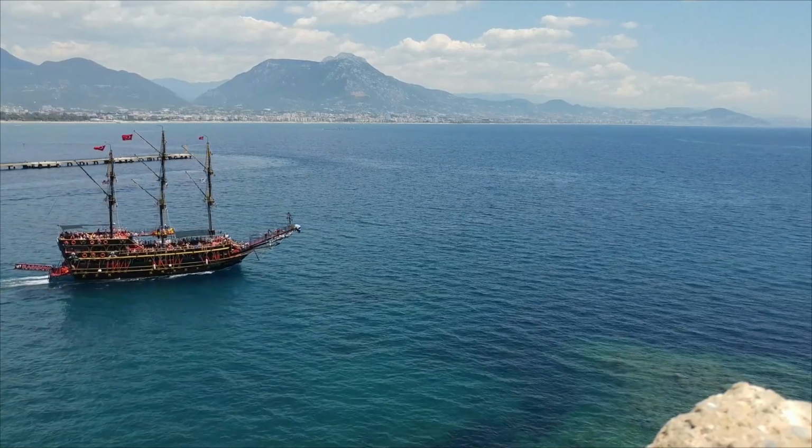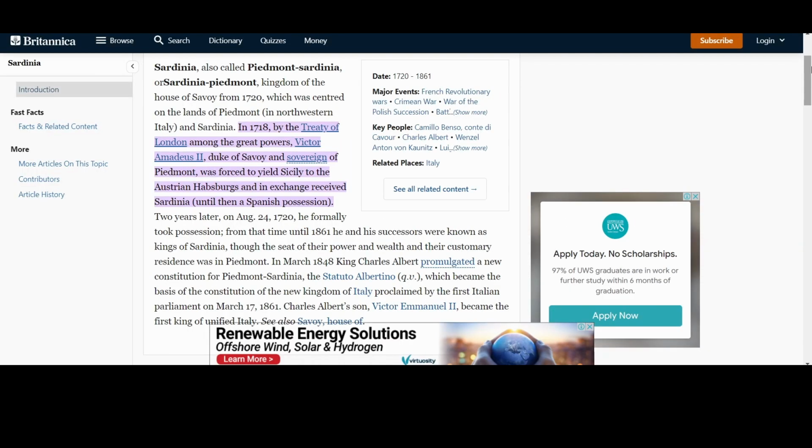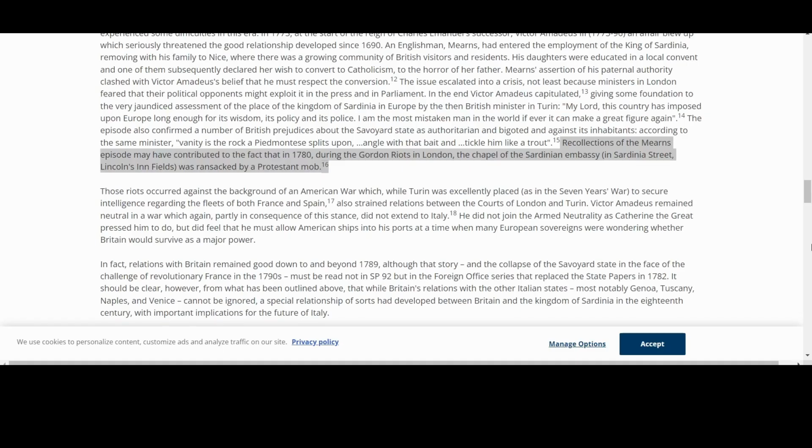And then I started researching Sardinia. It seems that around that period in history, there was a lot of diplomatic envoys travelling between Sardinia and London. There was the Treaty of London in 1718, which changed Sardinia from a Spanish territory to an Italian one, or a Sicilian one. And there was even a Sardinian embassy in London.